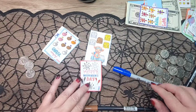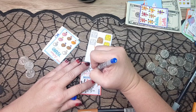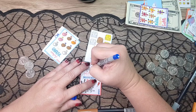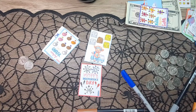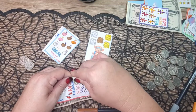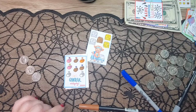Oh, this 4th of July one, we definitely want to finish it. And it just needs one, so we're going to do it really quickly. And it's 1, 2, 3, 4, 5. And then, let's see, I have three left. So let's finish this one from My Modern Homestead.